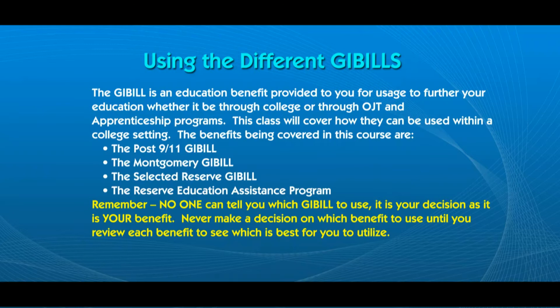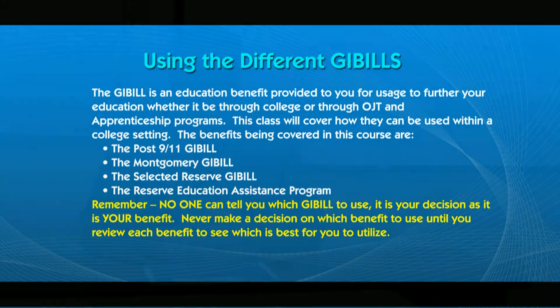No one can tell you which benefit to elect. That choice is and has to be yours based on what you need to do. There have been quite a few times when someone has made a wrong choice based on what a school or someone else has told them to do, and they've actually lost monetary benefits by making that choice because they didn't have the correct information. So what we're going to do today is to ensure that you have at least a base knowledge on how to elect a benefit that is going to be best for you.